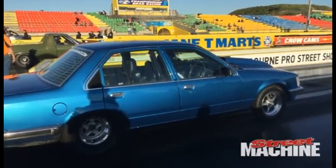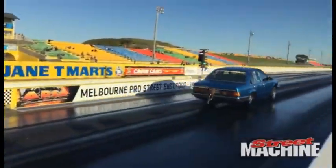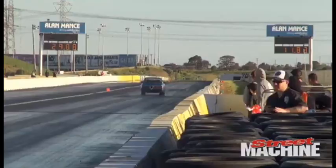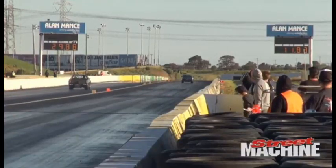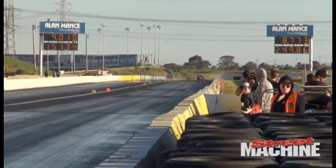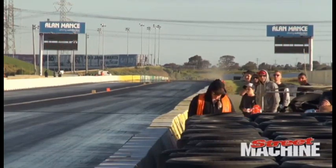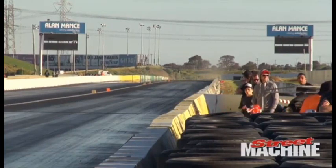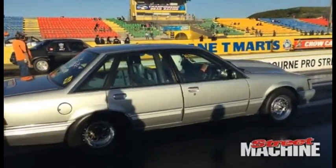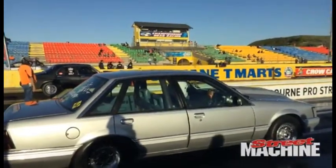Coming into stage. That's a good run for that car. I think he's the best with that combo. Silver VK Calais back. Oh, forgive me, I forget the guy's name.